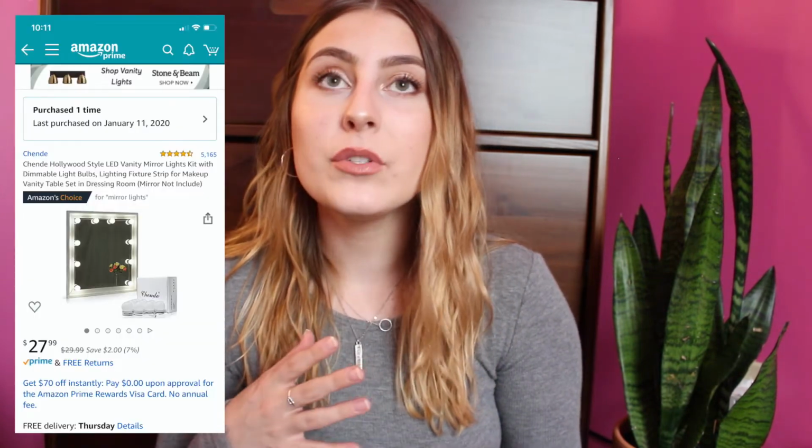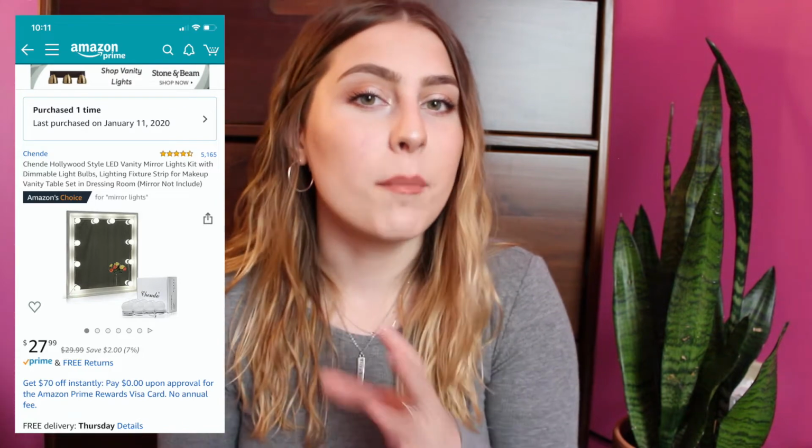I was super hesitant to use these because the reviews are either really good or really bad. They're only like $20, so it's not a huge investment, but I built this entire mirror for only $30, and it was such a great deal. It just worked out so well. So I definitely recommend these.